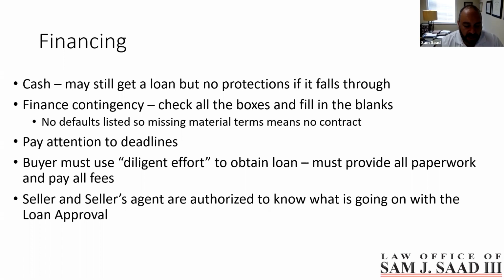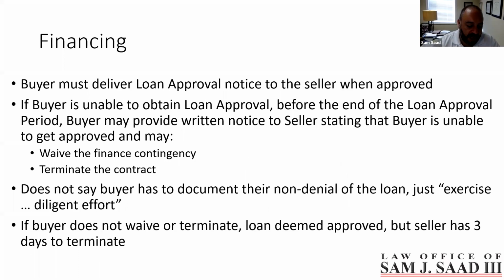The buyer must use diligent efforts to obtain the loan. That includes providing all the paperwork and paying all the fees to the lender. And then the seller and the seller's agent are authorized to know what's going on with the loan approval. So the seller can call the loan officer and say, hey, per contract, I have a right to know what's going on here. Please tell me what the status of the loan is. Now, they can't reveal financial information like the credit score or anything like that, but they certainly can tell the seller, yeah, the loan is progressing and everything is fine in the approval process.